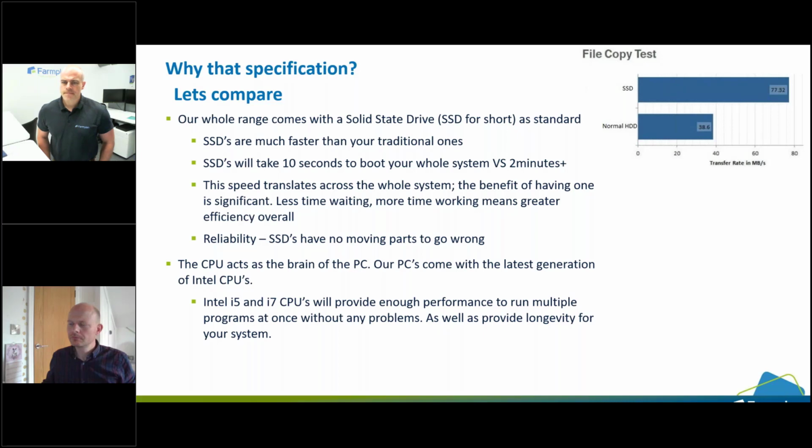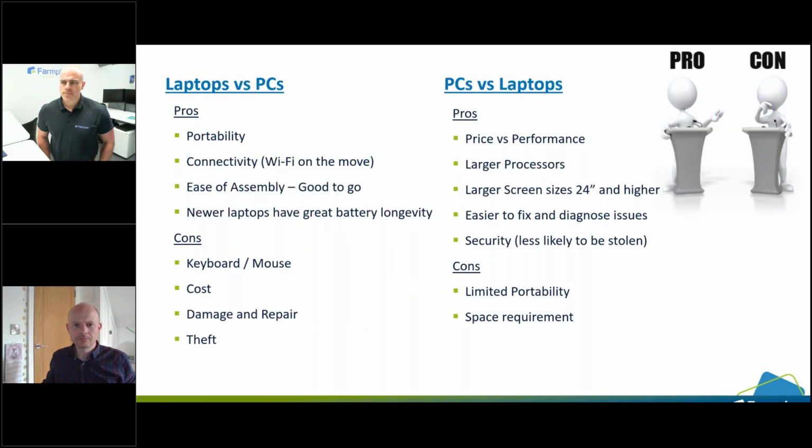Yeah, so next slide please, Vicky. Yeah, this is going to be a quick slide. As you can see, laptops versus PCs and PCs versus laptops. Just the general benefits and why we would provide a laptop versus PC, or maybe not just why we would provide, but why a customer may come to us wanting a laptop over a computer.